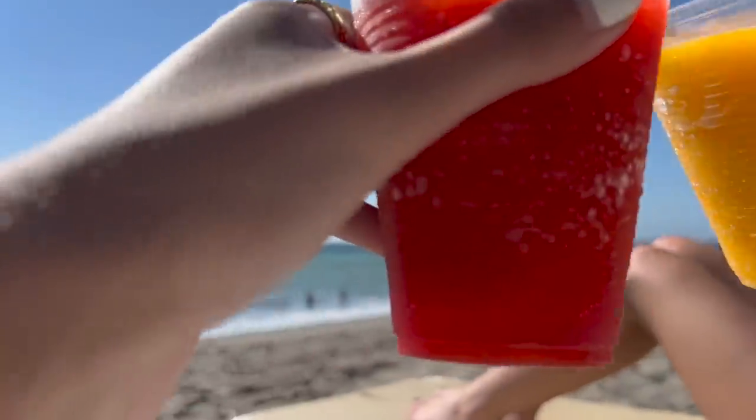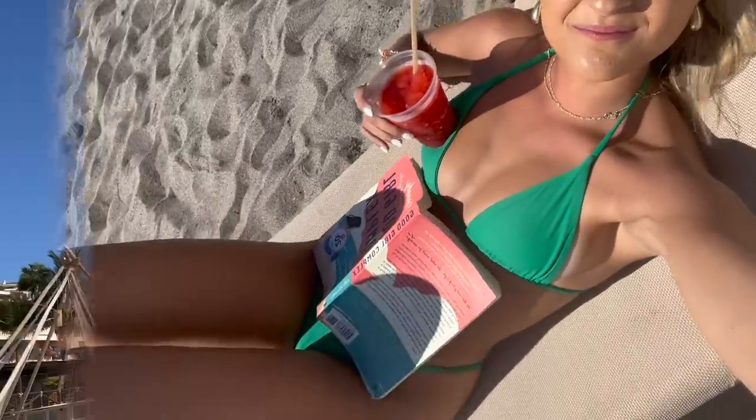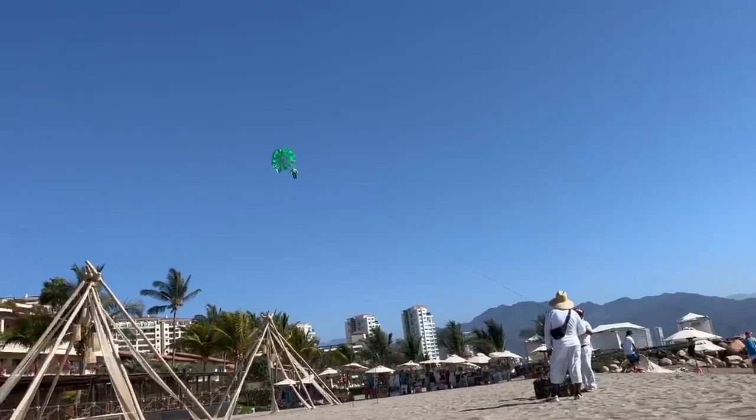Allie ordered us drinks. I got a strawberry daiquiri. She got a mango marg. Nothing in the world makes me happier than this. Being the perfect amount of hot with a book, in a bathing suit, with a frozen fruity drink. This is my kind of peak right here. This is it. Guys, comment if Allie should buy this.